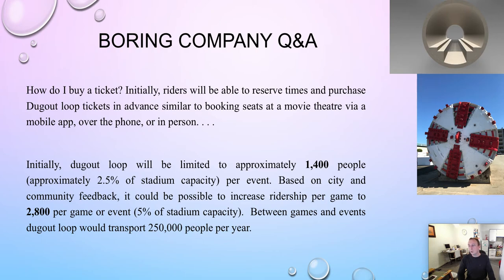Obviously, they want to charge $1, which is insane, but that would be amazing if they could achieve that in 2020. They could move 250,000 people. That would be phenomenal. That would really be a good test of this system, test the technology to show that it works, and then they can expand the system massively over the next 20 years to basically take over the entire city. That's my hope for this project. They eventually produce a 1,000-mile network just in LA.